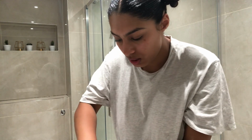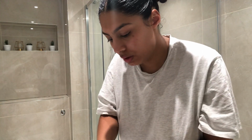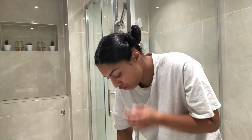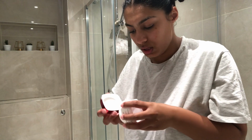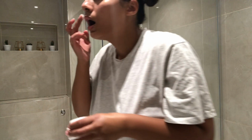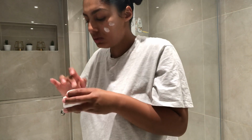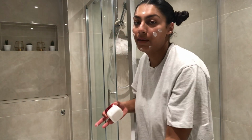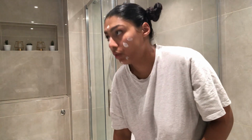Okay, then I literally finished my Ole Henriksen moisturiser the other night, so I'm just using my day moisturiser at the moment, and I'm using the L'Oreal Revitalift moisturiser. The reason that I'm using this is because it's got an SPF in it. Obviously I don't need an SPF at night, but as I said, I finished my night cream.